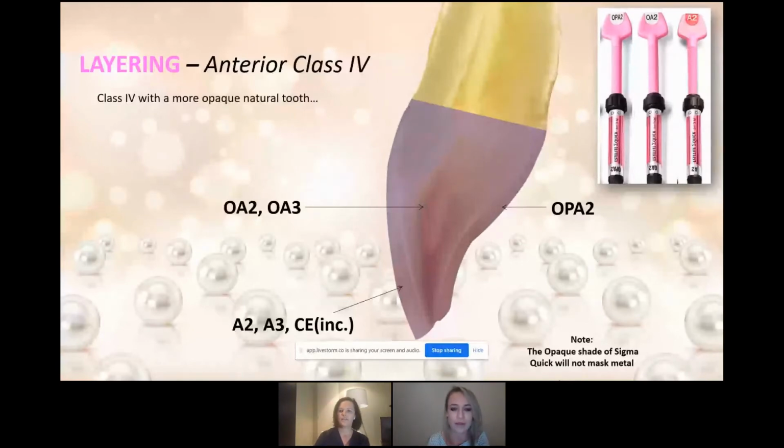Okay. So there you can see the way that they've actually named these different composites. It's OPA2, OA2, and the red one, A2. OPA2 is the one you use on your palatal shelf. So you're going to build up the area that you want. You don't want light to shine through. You're going to use OPA2.